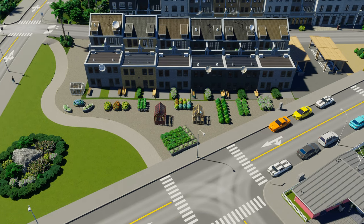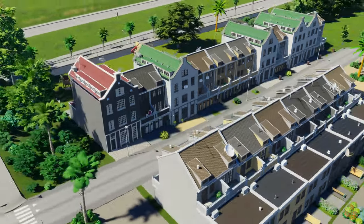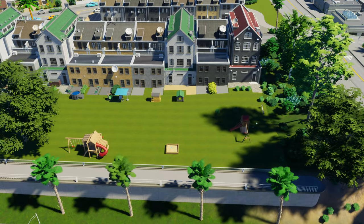And just kind of a nice mix, if you will, of different gardening elements. And then as you cut across the street to this other set of row homes, you have this big backyard. And I thought, big communal backyard with play sets.